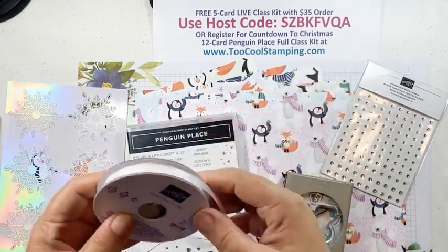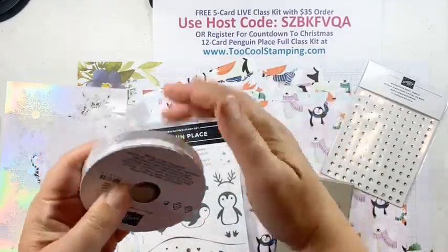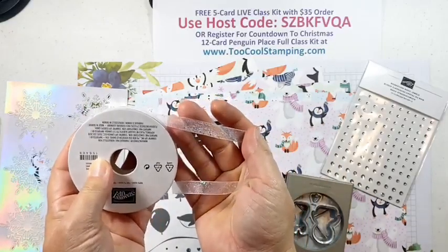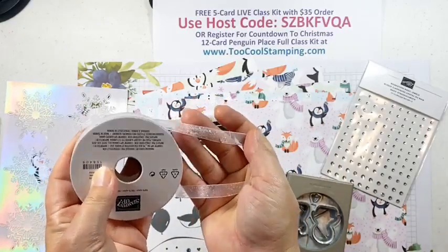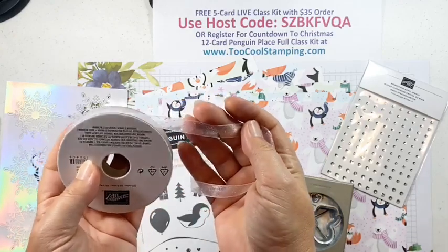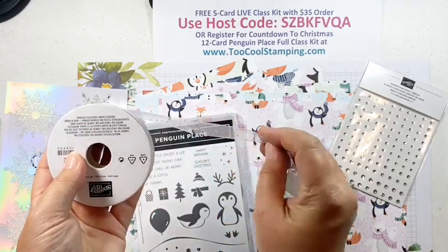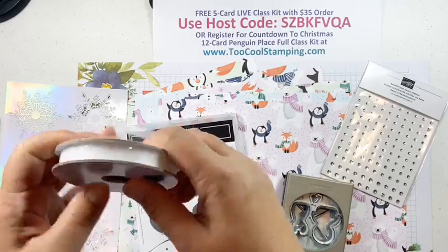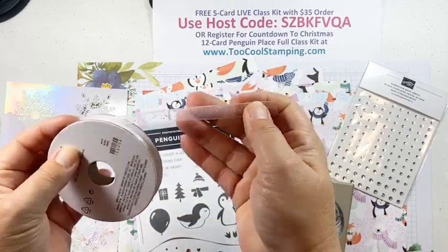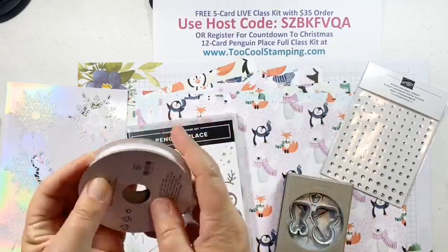You're going to have some bonus products. You're going to have the glittered organdy ribbon. You can see the glitter is kind of embedded in that white ribbon. If you've played with the black glittered organdy ribbon, you might have noticed that some of the glitter falls out. It's not that way on this white, and I'm so happy about it because I don't like getting glitter all over everything. But this glitter really stays on there, and it's really pretty and snowy looking and goes perfectly with this stamp set.